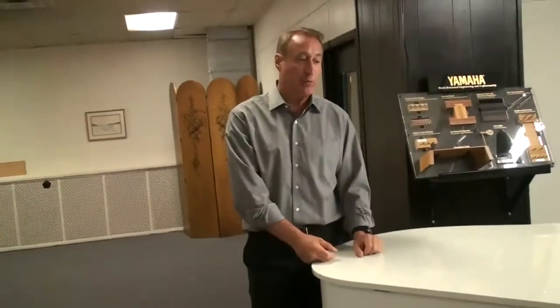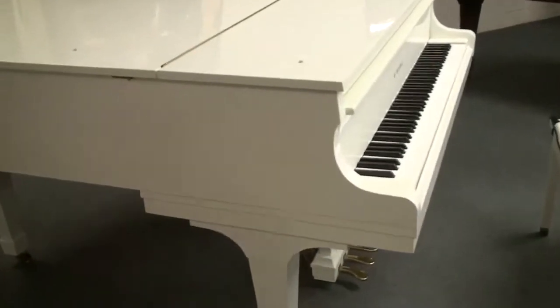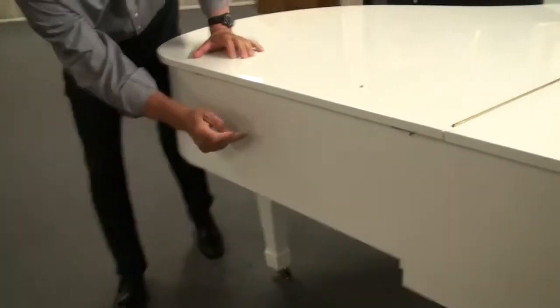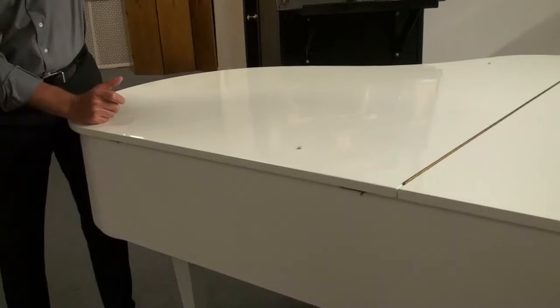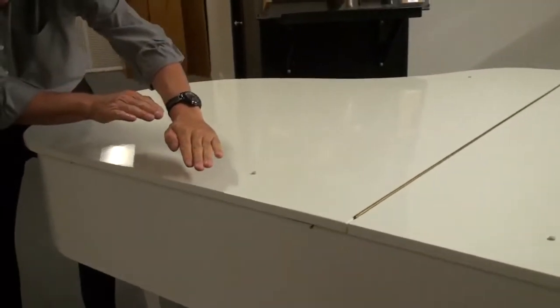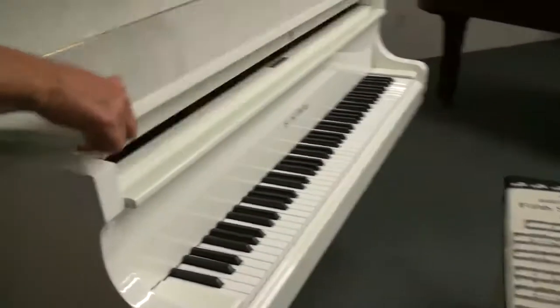I sold this piano brand new when I was a Kauai dealer. It's a 5'10" ivory KG2. The reason why I wanted to show you is this is what it will look like in the home. I've got 8-foot fluorescent lighting, so you can tell it's not going to have this brilliant color, it's going to be more of a true ivory. But it's high gloss. It's a beautiful piano.